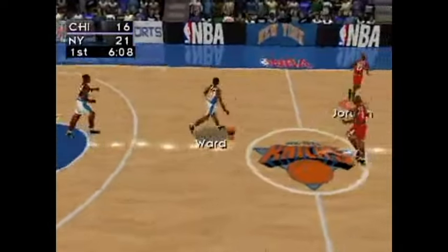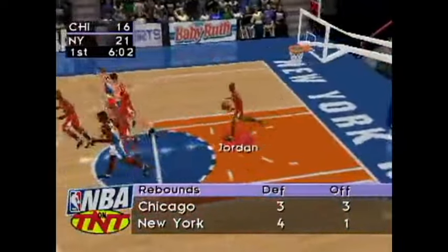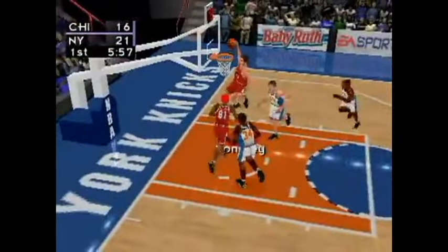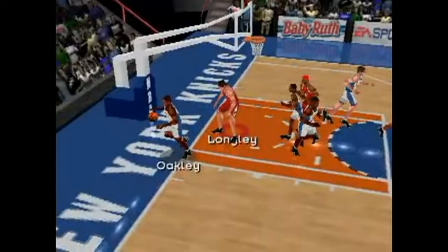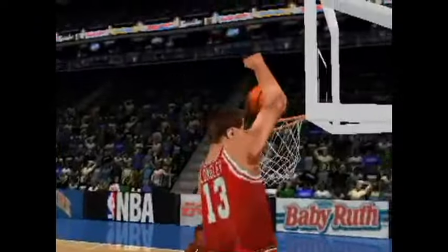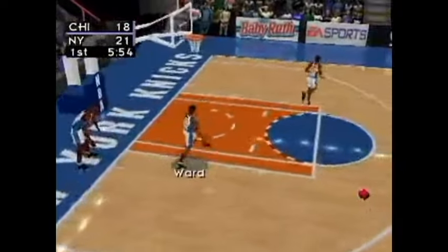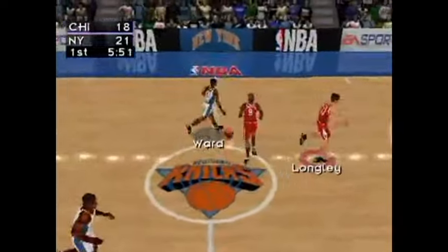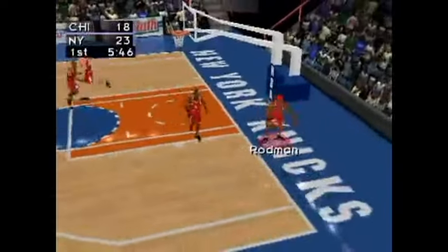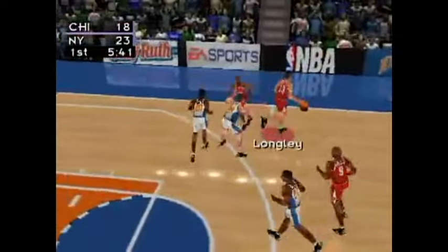Inbound pass to Ward. Center court to Houston. Takes the turnaround jumper. Nope. Number 23, the long one. With a one-handed slam. Let's check that dunk out on replay. New York is leading by three. Ward to Johnson. He squares up for the fadeaway. Nothing but net. 5 minutes and 44 seconds left in the first quarter.